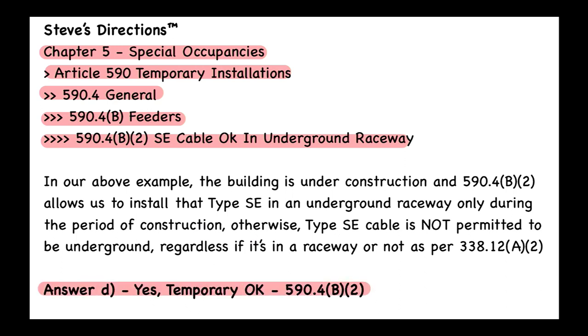And the answer is yes, temporary is okay. But again, it has to be under construction. In my interpretation, that construction is for new construction. But maybe I'm wrong. Again, you talk to your AHJ, you talk to your electrical inspector, and see what they got to say. And this is code reference 590.4(B)(2).